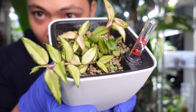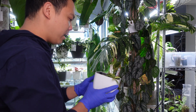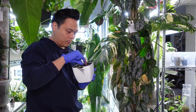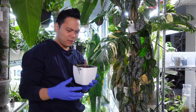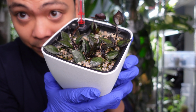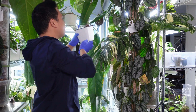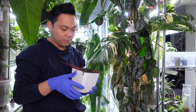Remember I put the cup props into this self-watering? Okay, so she's doing okay. Oh, Croniana Black. Okay, everyone's good. Everyone's pushing out new growth. It doesn't look like much, but compared to the last time, that's pretty good, y'all. Okay, I'm seeing yellowing from this Insularis.